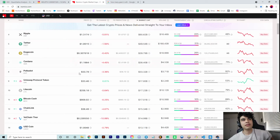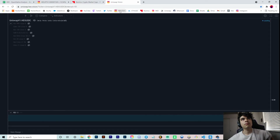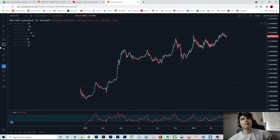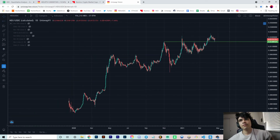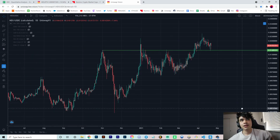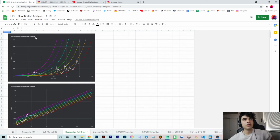Things are kind of in the red today. Let's take a look. 166, not bad. We're still holding support for the most part on our ascending triangle. Textbook, right? Looks very nice. And other than that, I did want to update you guys on the regression rainbow just to show you where we are.